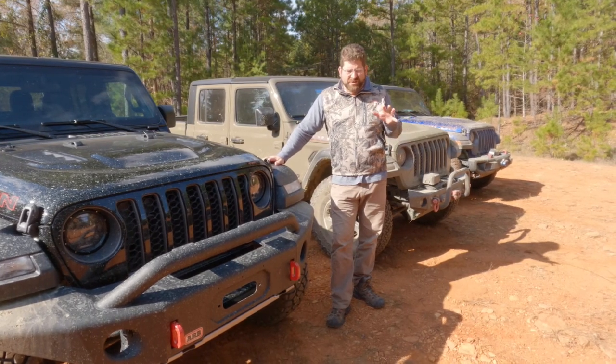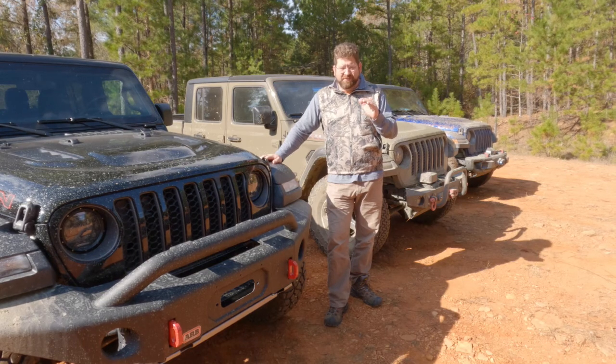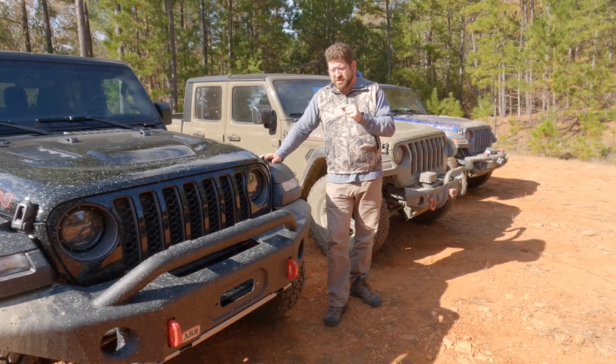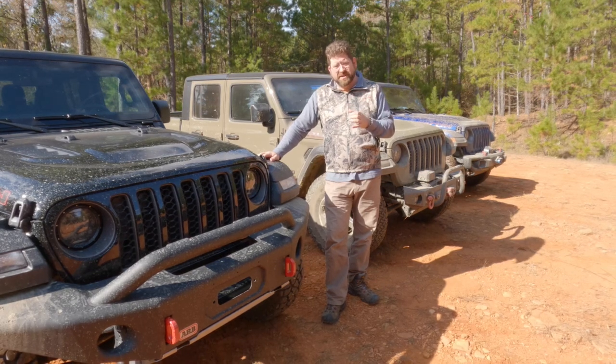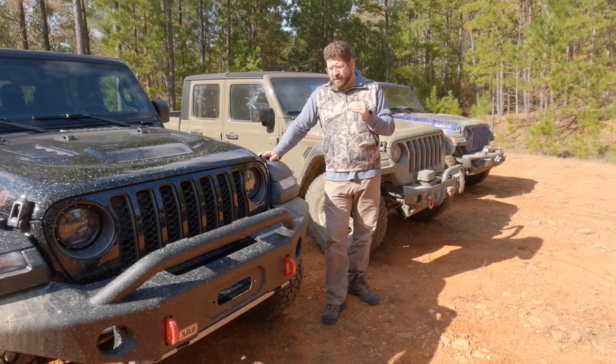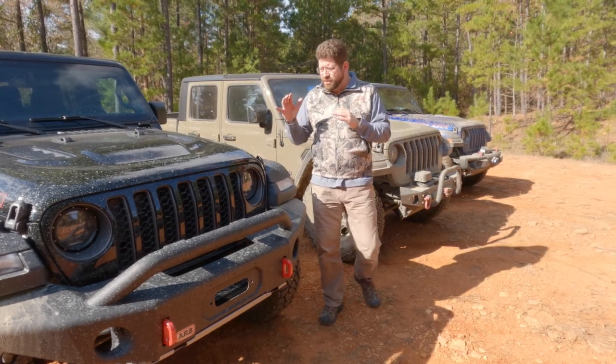Even though I only had it out once or twice, I've been engaged some with the factory suspension, and while it's really good, it's got Fox shocks on it. These are just better. They're a larger shock body, they move more oil, they've got a bigger piston inside, and they're a little bit longer travel, and it just makes all the difference in the world.